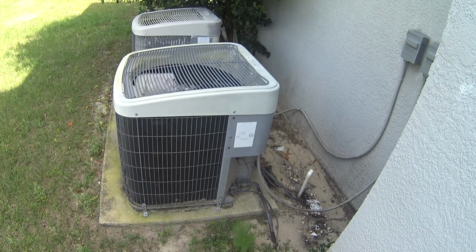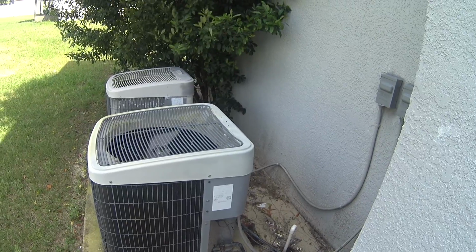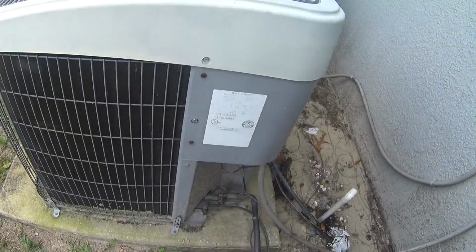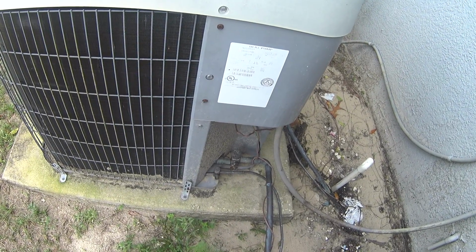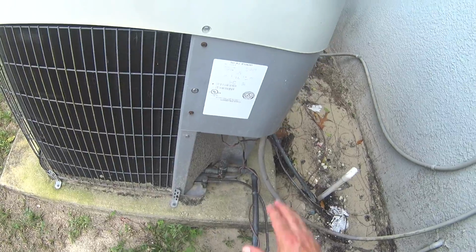This part of the HVAC system check is to determine the age and size of the condensing units for the systems. The first one we're going to look at, it was also manufactured in 2004, which makes it 12 years of age, and it is a 2-ton unit.